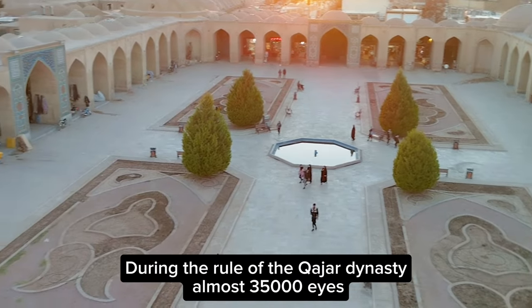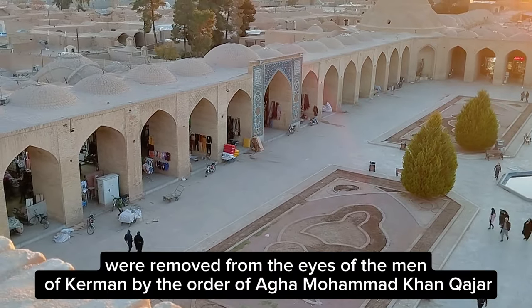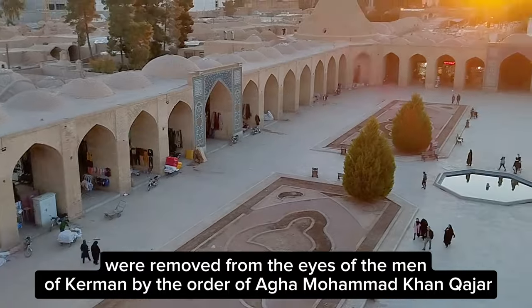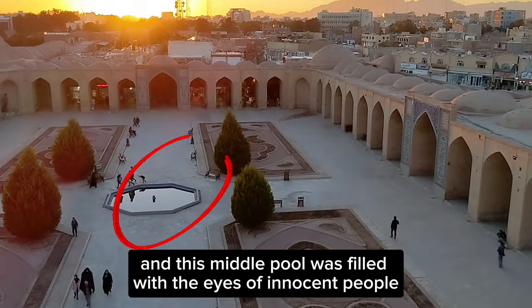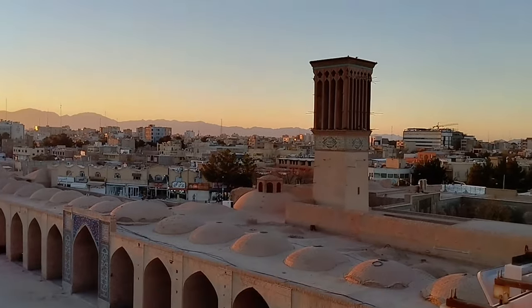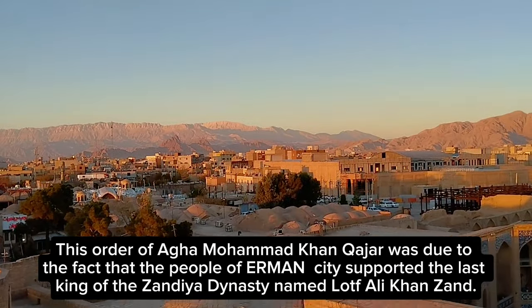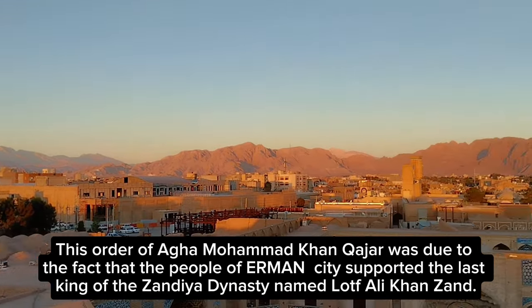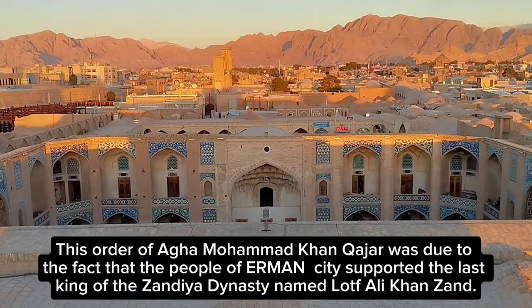During the rule of the Qajar dynasty, almost 35,000 eyes were removed from the men of Kerman by the order of Aga Mohammad Khan Qajar, and this middle pool was filled with the eyes of innocent people. This order of Aga Mohammad Khan Qajar was due to the fact that the people of Kerman city supported the last king of the Zand dynasty, named Lotf Ali Khan Zand.